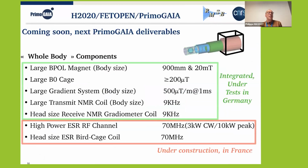So the last step that will come within this project will be the whole body system. It's already under test, being integrated in Germany at the partner's location. It will consist of a large body-compatible system for the preparation, the B0 cage, gradient system, and the transmit NMR coil. For the receiving part, a solenoid for whole body will be difficult to build and maybe not a solution. So we go down to a smaller size with a head-sized receive NMR gradiometer coil, and for the ESR coil, we also did a head-sized coil.